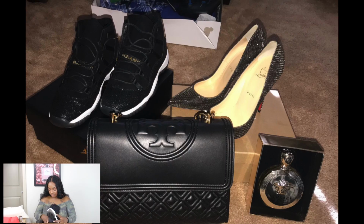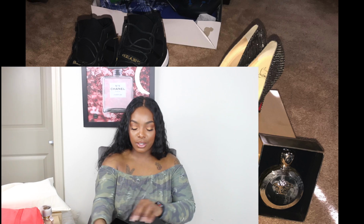I like them. I tried to wear them one time, but I don't know. I don't like how high they are. I feel like if they're lower, maybe. I guess I just don't know how to wear them because I'm not a tennis shoe type of girl.